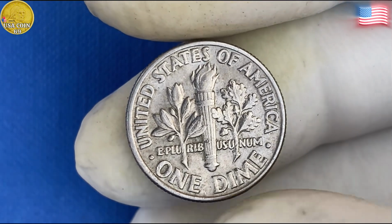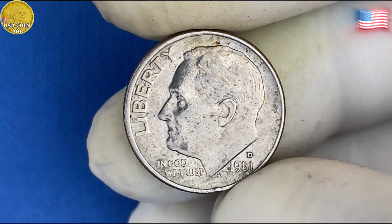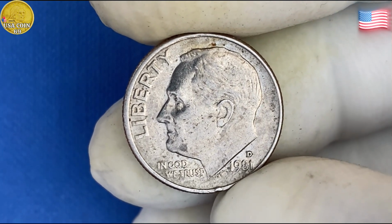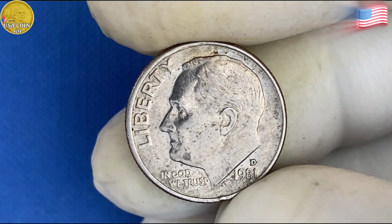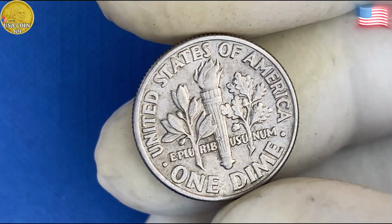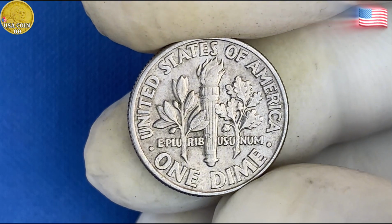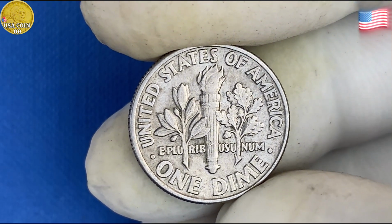Perhaps $1 or $2. However, when it comes to uncirculated or mint condition 1981 dimes, the value can go up substantially. For a coin in exceptional, uncirculated condition, you could see it valued at a truly impressive figure. In fact, a high-quality 1981 Roosevelt dime has been known to reach up to $68,000. Yes, that's right, $68,000 for a single dime. This is due to its rarity, its condition, and its desirability among coin collectors.